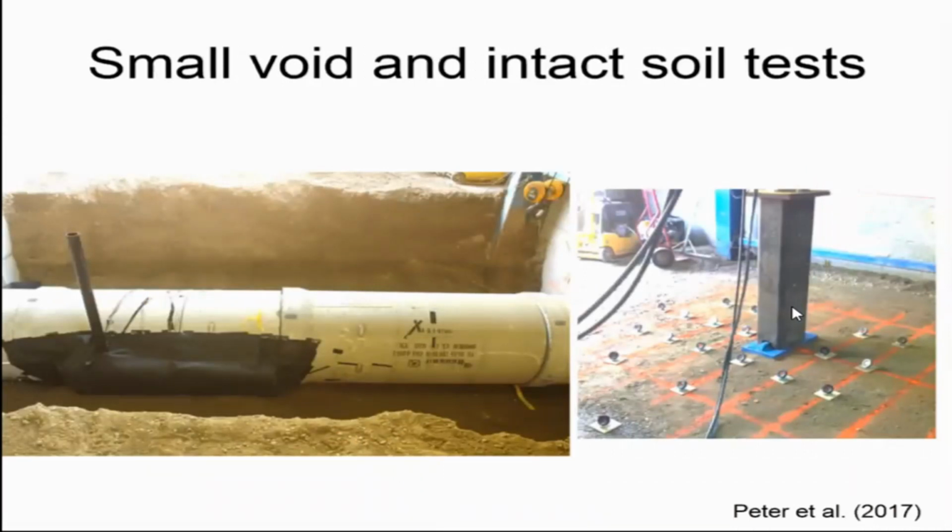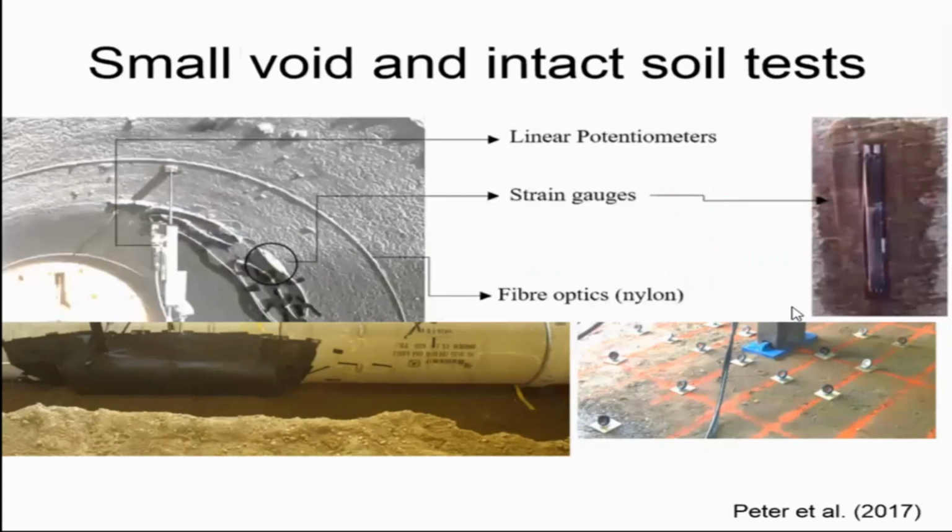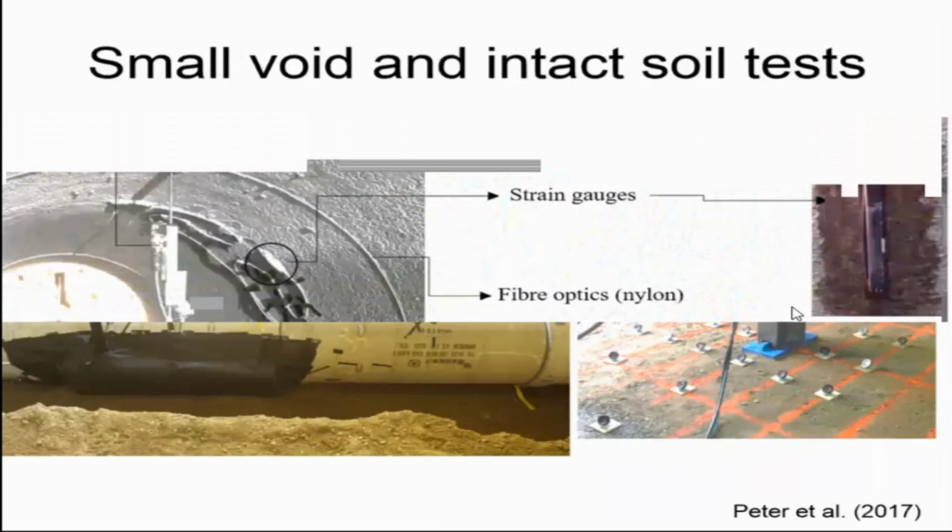And this shows a picture of Jane's one of her test setups. And we're trying to get 2 for the price of 1, actually 3 for the price of 1, because these are not cheap experiments to configure. Here's an erosion void that's being simulated. So how did we do that?